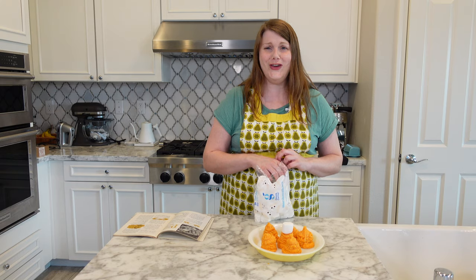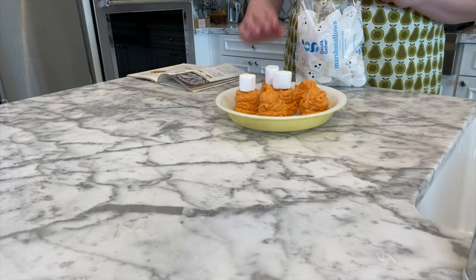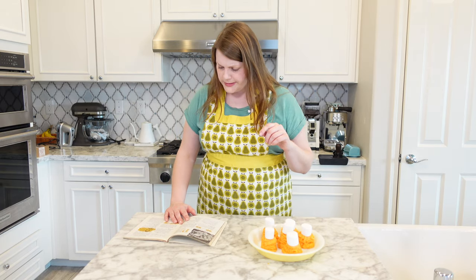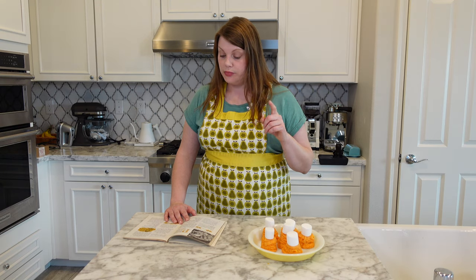How cute. I love these already. I'm pretty sure they're gonna taste good too. A couple of quick ingredients that I did not mention. It just says to dot with butter or margarine and brown sugar.